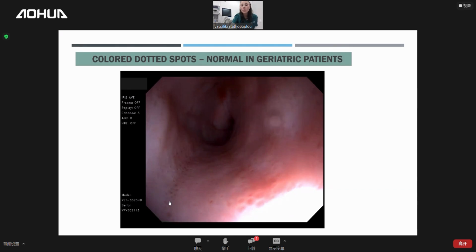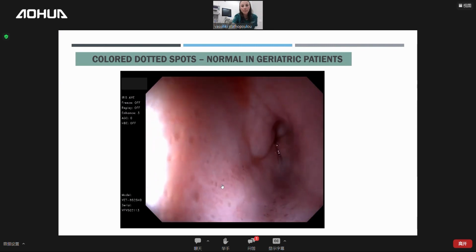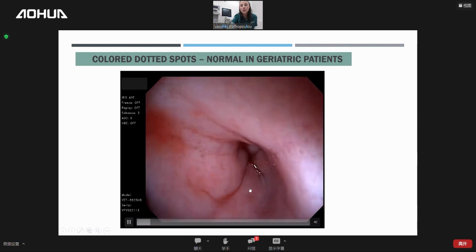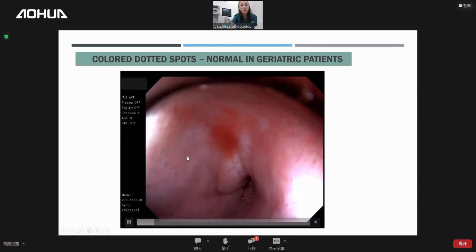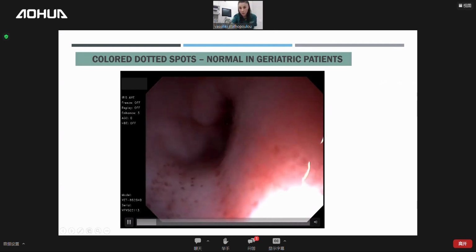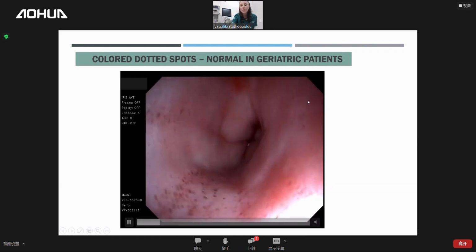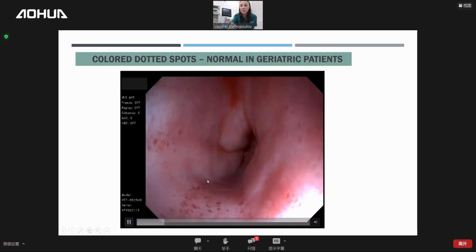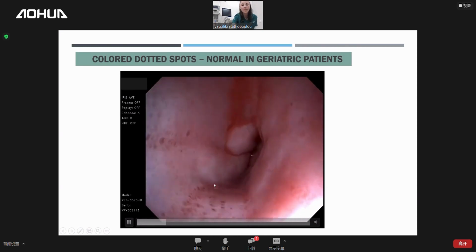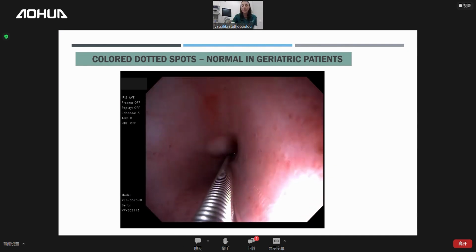Okay, so don't take it as a pathological sign when you see that, because a lot of people get scared. This is the lower esophageal sphincter, and blood comes out of the stomach because I have just biopsied the stomach. So don't be afraid. This is not esophagitis or something that has to do with the esophagus. This is blood coming out of the biopsies from the stomach that I have just taken, because it's better to inspect the esophagus while you're getting out.